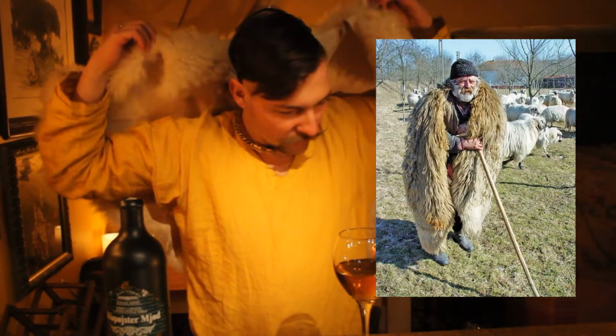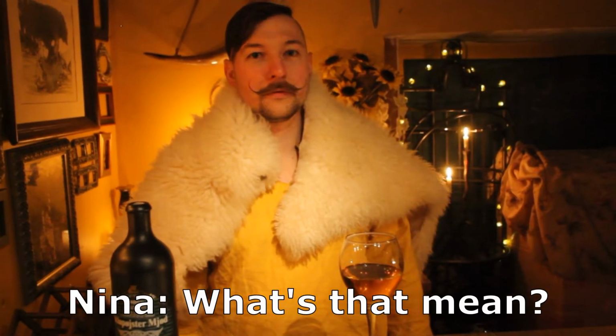It reminds me if I tried to make like a honey syrup and added it to like a Slivovitz or like a Palinka, Trojka, for those of you who don't know, Romanian moonshine. What's that mean? Where's my fur coat?